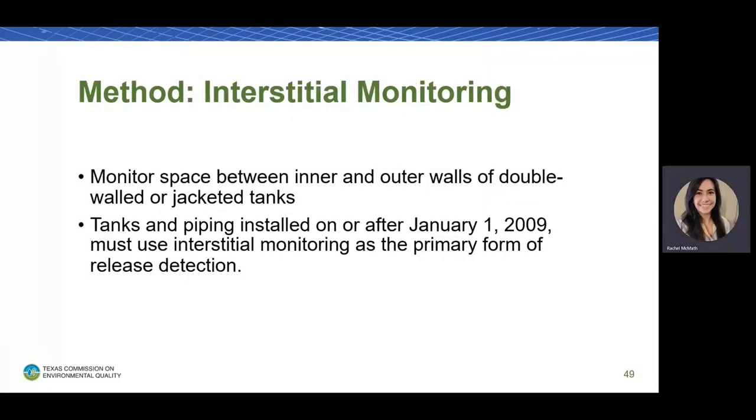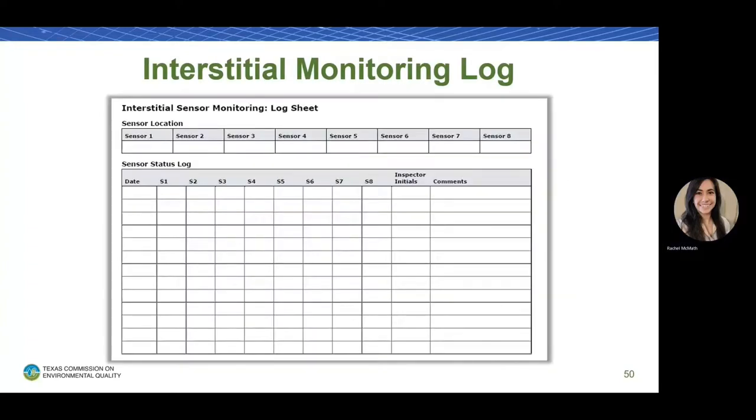The next release detection method is interstitial monitoring. This monitors the interstitial space between double wall tanks or piping for releases. If your tanks and piping were installed on or after January 1, 2009, interstitial monitoring must be your primary form of release detection. So if you use interstitial monitoring or are required to use this method, check your sensors at least once every 30 days and keep records of the results.